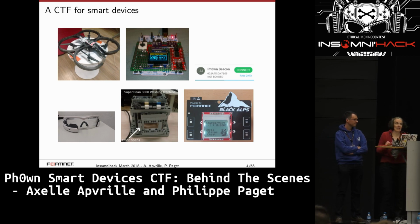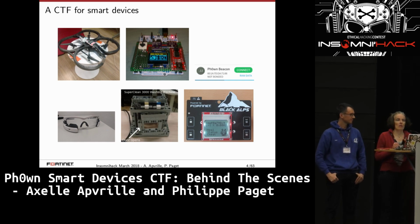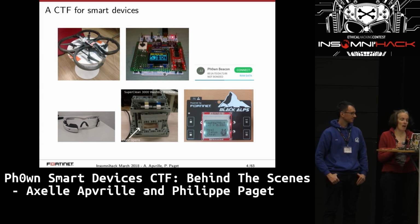So these are all the devices we used for the CTF. You see there's a drone, a weather station, which we'll discuss quite a bit later, and a Bluetooth device. I don't know if you attended the talk before this one on BLE on the other track. Well, this one had lots of similarities.